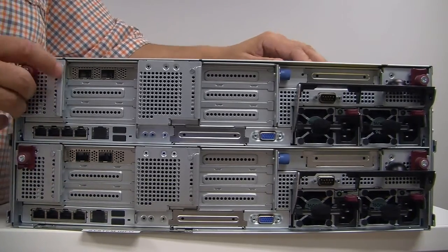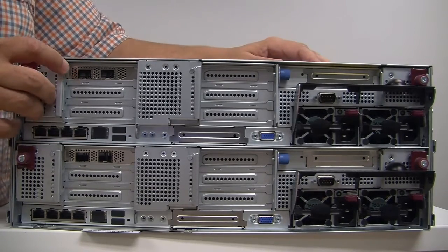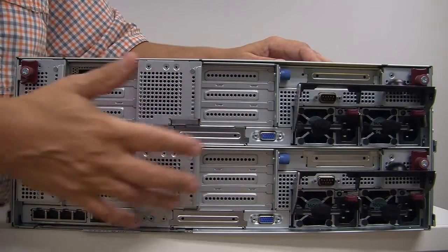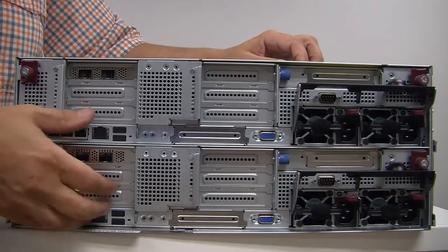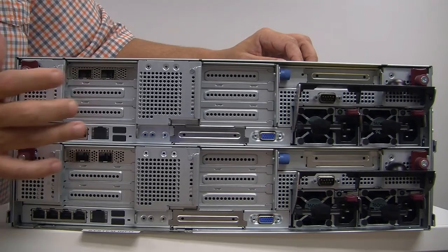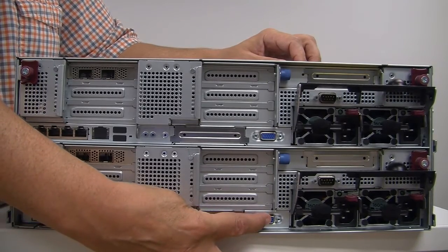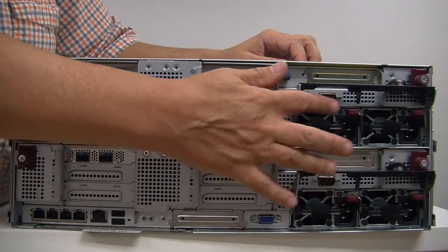This is a 6030 based system, so we have 6 PCI Express slots. So again, 1, 2, 3, another 3 on this controller, and then another 3 over here. So 6 per controller. If you have a 6010, you only have the slots that are available over here. So 3 slots per controller. Down here are the 1 gig management ports. Over here is a VGA port, and then you can see underneath here there's a serial port.